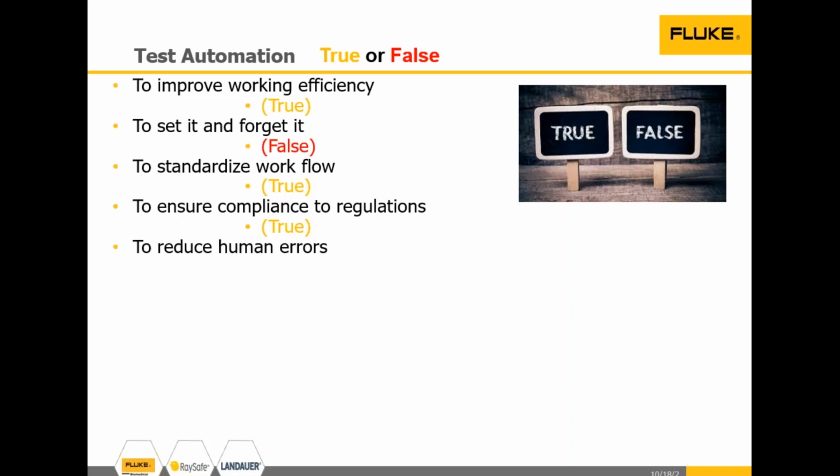This is true. It can reduce human errors. Yeah, sure, of course. That's why you have this automation, right? You run the same test and you document, and you don't have to write everything down, which reduces the human errors. Achieve paperless documentation. True or false? I think so. Yeah, it can document without paper. It can document everything in the computer and use a software. So that is true.